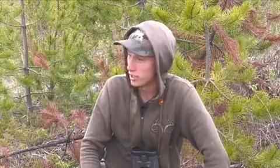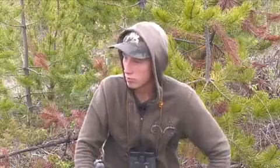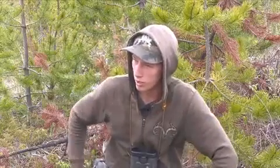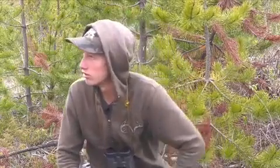Good stock on her. We came up about 200 yards on her. When we first spotted her, she was a little over 200 yards, and she walked a ways and then came back out. We had to come up on her a ways, and then we were just waiting for her to come out from behind the bush, and she came out and I smoked her.